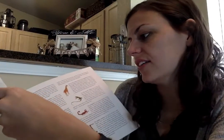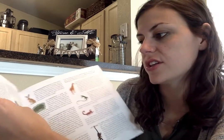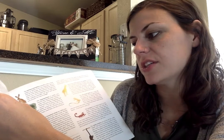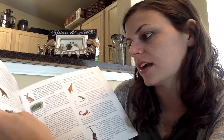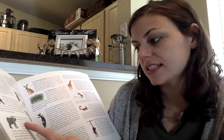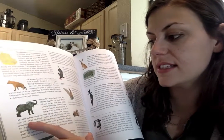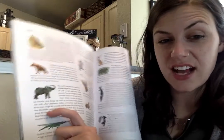The hyena, found in Africa and parts of Asia, is usually thought as a scavenger, though hyenas are scavengers at times. They are also accomplished hunters, working in packs to pull down grazing animals that are much larger than themselves. So they're like a big, big dog almost. The world's largest land animal is the African elephant. He can stand 13 feet tall and weigh more than 14,000 pounds.